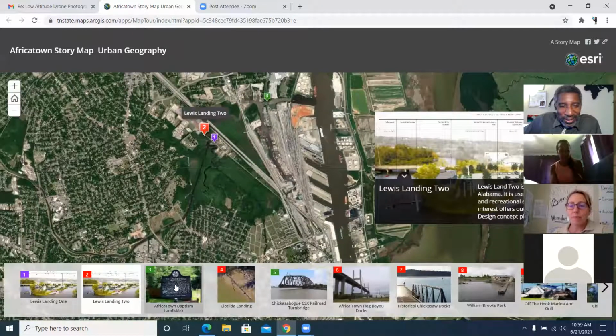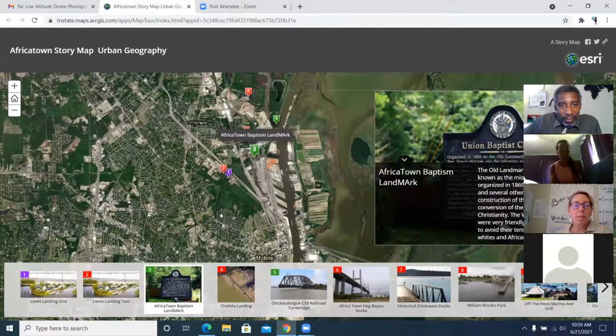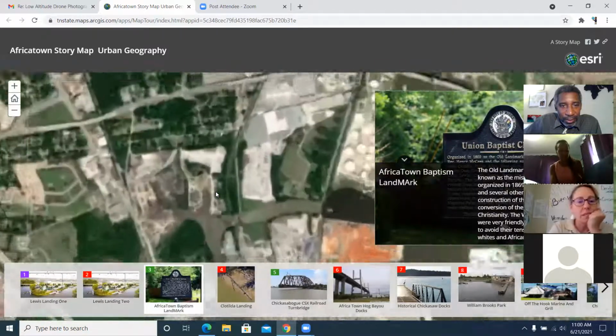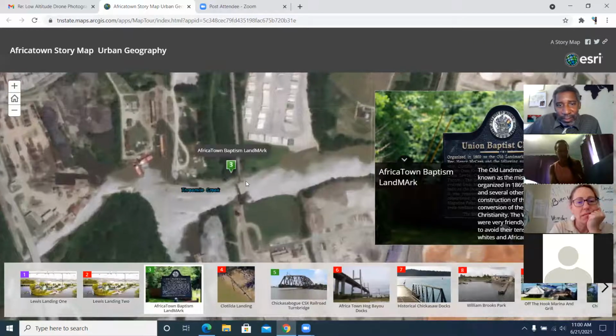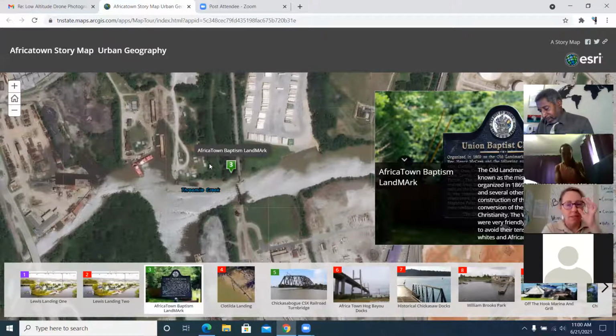Okay, so that's 1 and 2, and then 3 is the Africatown Baptism landmark, which is on the river, it looks like. Okay, yeah. I think we should be able to get back there. We're not far into the summer. Sometimes that place can get sort of overgrown, but I think we can get back there.